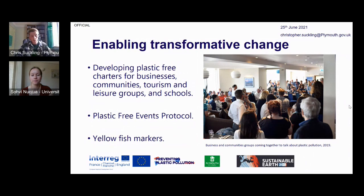We'll also be installing 250 yellow fish markers, which are essentially little signs which go on drains across the city to hopefully engage people in the fact that when they drop plastic, these drains connect directly to the ocean and therefore they are littering into the ocean. Sometimes people can feel removed from that kind of thing, but the yellow fish markers will help raise awareness around that.